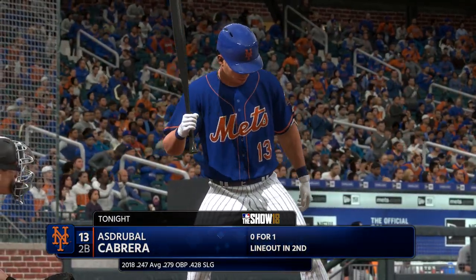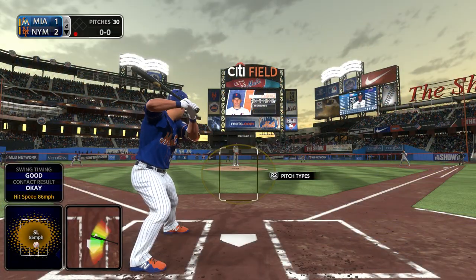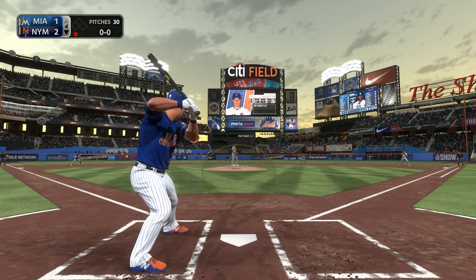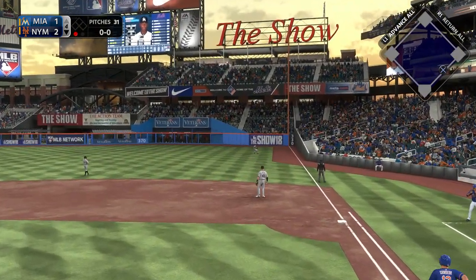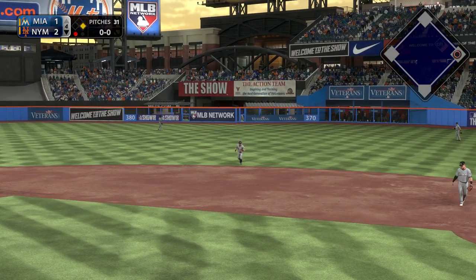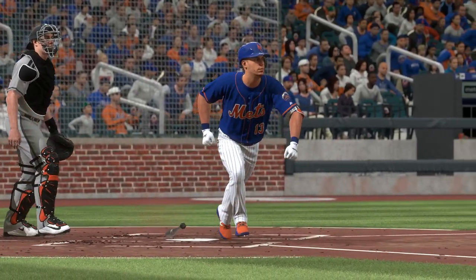Here now is Asdrubal Cabrera, hit it hard but lined out in his first at bat. Show me the money. Here comes the first pitch. Here we go. And that's into the outfield for a one-out base hit. I mean, there's no secret right now. Everybody wants up at the plate right now. They're feeling frisky. They're all pulling the trigger early, and it's working.